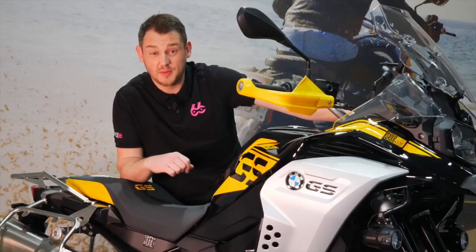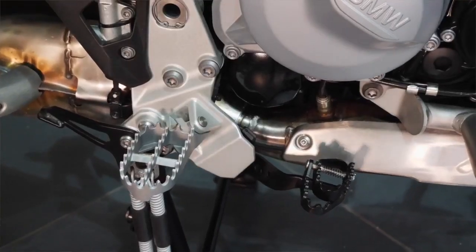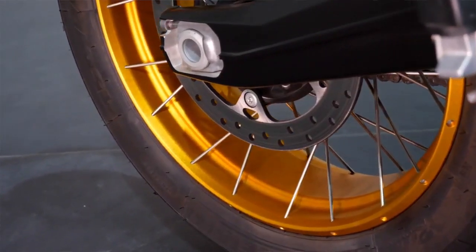You can see this bike means business and is ready for off-road riding too, with things like bear claw pegs, adjustable foot controls, both brake and gear lever, engine bars, and of course, the tubeless spoke wheels.